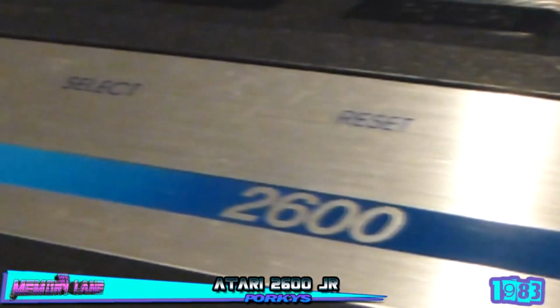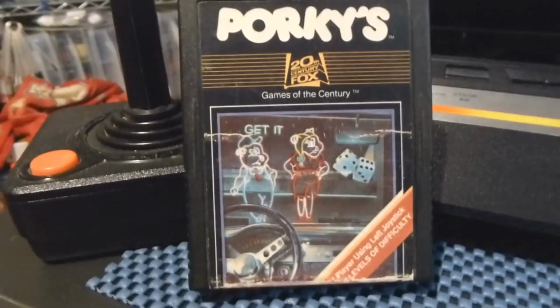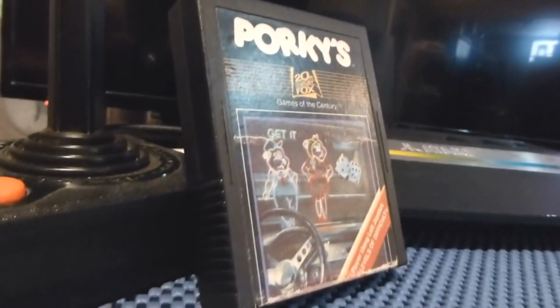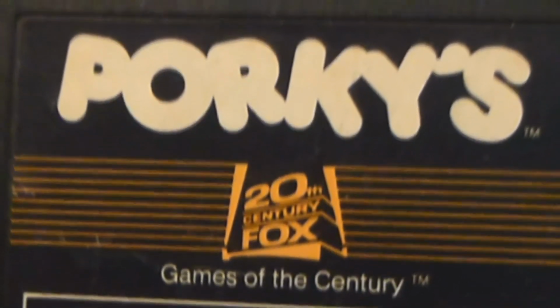In Porky's, the player controls the film character Pee-wee as he attempts to blow up Porky's bar. That appears to be what he does on the title screen. You'll see that in a second. In order to do this, Pee-wee must collect a series of objects which are hidden inside the shower room. And yeah, you'll see that in a second as well. The shower room actually features a nude character, which is pretty interesting for the Atari 2600. Let's check that out. But before we do, let's check out the label on the actual cartridge itself. This particular cartridge is a little beat up. It looks like it's been played quite a bit.